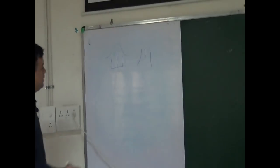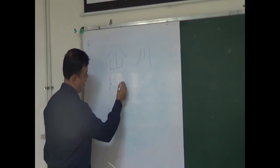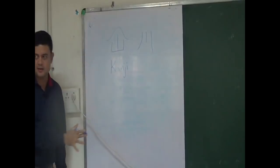The ancient Egyptian hieroglyph also has that. One script means one meaning. So well, that is kanji. I can write here K A N J I. So this is called kanji script.